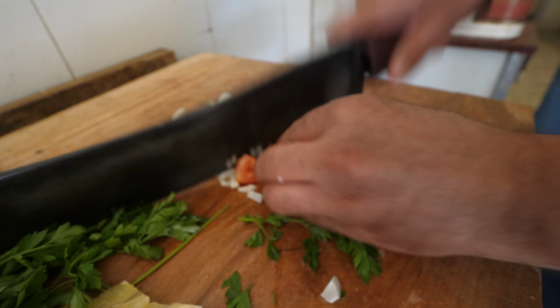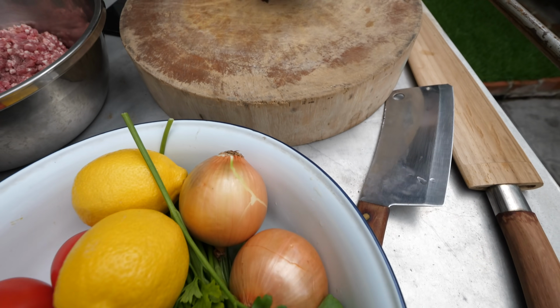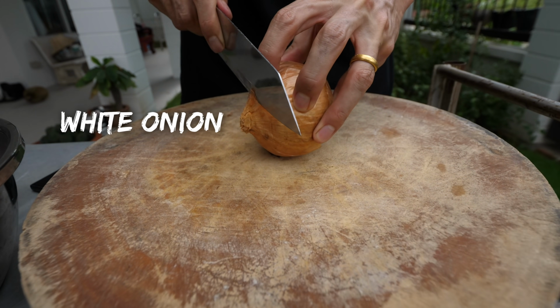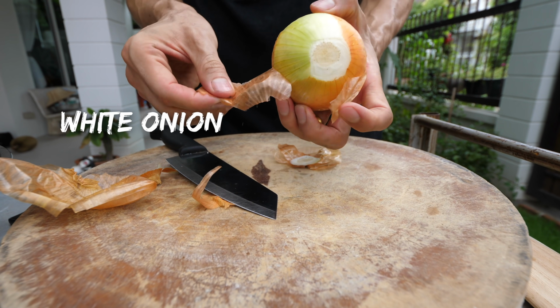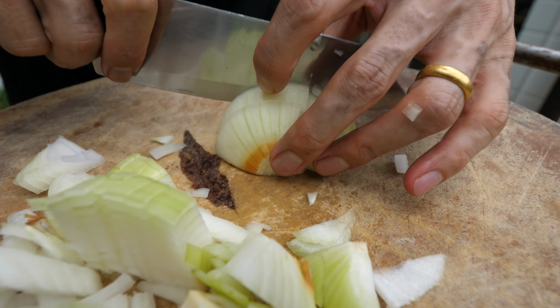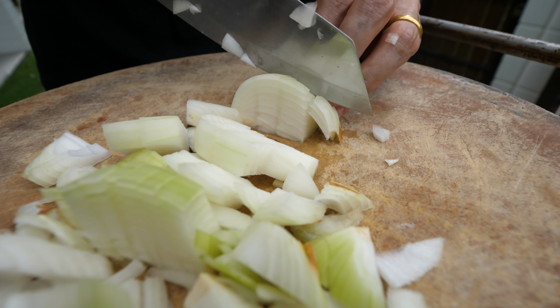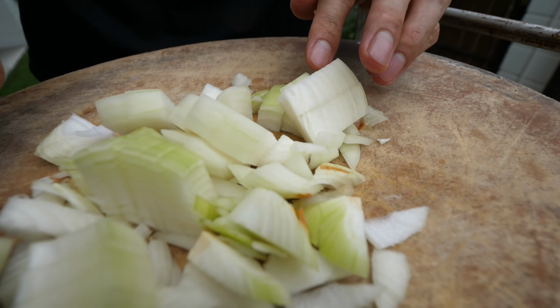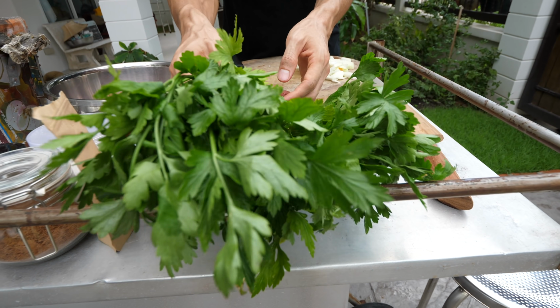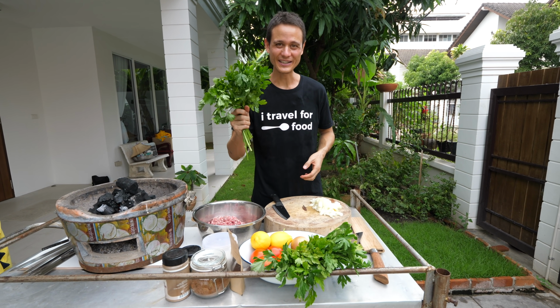And so we got all the ingredients ready here. Let's make kofta. And we'll start with an onion. And we can just kind of coarsely chop it because we are gonna run our knife through it again. All right, that's good. What I think is probably equally as important as the meat is flat leaf parsley.